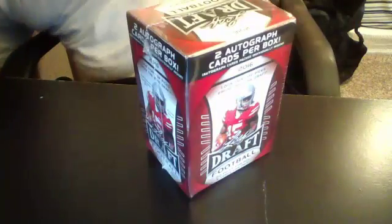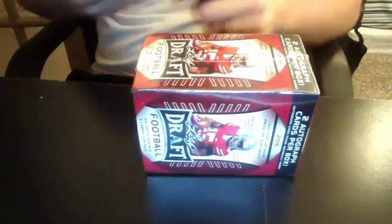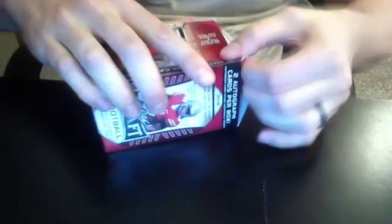We will start with the 2016 box. It's going to have 2 autos packaged separately. Then I'm going to open up 5 packs of this to get some more 2016 rookies. I'll do that at the end. I'll open the 5 packs and set them aside at the end, in case somebody is not too interested in just getting the rookies.